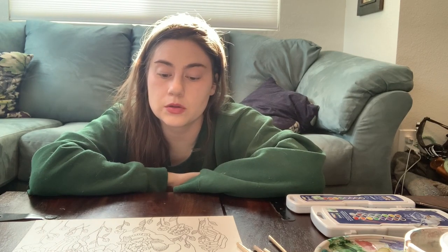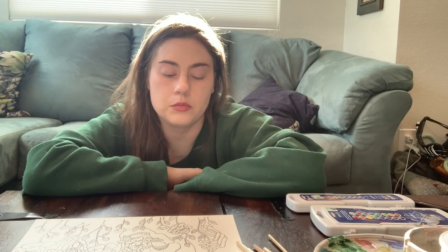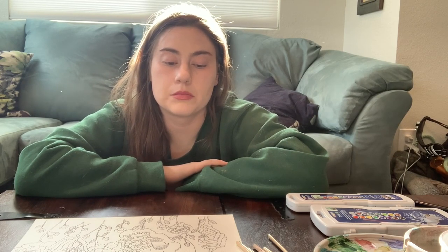Okay, so I think the most useful piece of information about watercolor is that obviously you're using water to get your paint ready. And the more water you use, the less saturated the color will be. The less water you use, the more saturated the color will be. And watercolor can be really fun to play around with. It's fun to play around with colors bleeding into each other, how you can use water to get some really cool effects. So I will start painting.